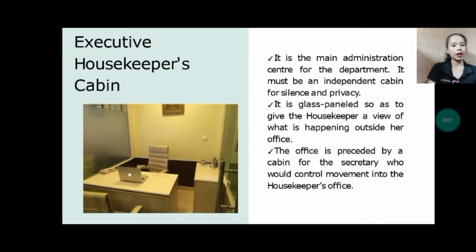First, we have the executive housekeeper's cabin. It is the main administration center for the department. It must be an independent cabin for silence and privacy. It is glass paneled so as to give the housekeeper a view of what is happening outside her office. The office is preceded by a cabin for the secretary, who would control movement into the housekeeper's office. In that photo, it is an example of an executive housekeeper's cabin.